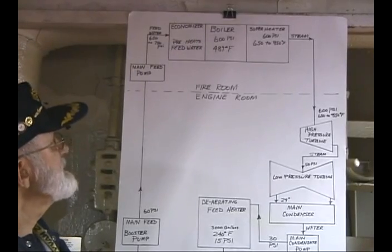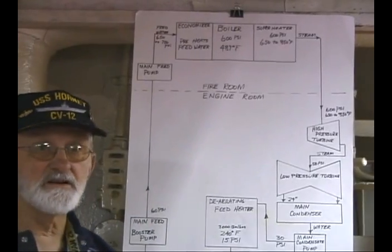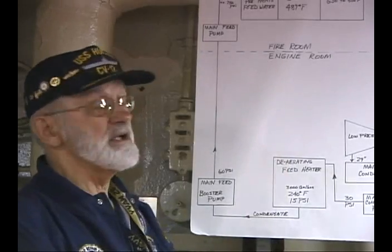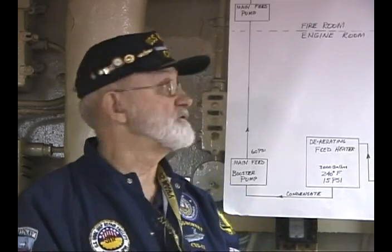And we raise the steam temperature from 489 to a minimum of 650 degrees if we're going slowly, and if we're going fast, we bring the steam temperature up to 850 degrees Fahrenheit. We superheat the steam for two reasons. One, it gets all the moisture out of the steam so the moisture droplets won't damage the main engines. The second reason, we are also adding dramatically more energy to the steam because we're going to use that when we get it into the engine.